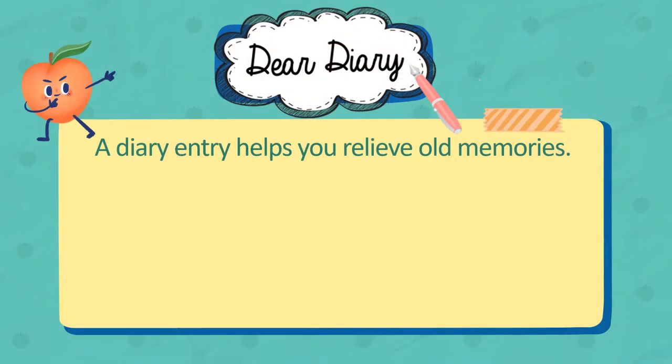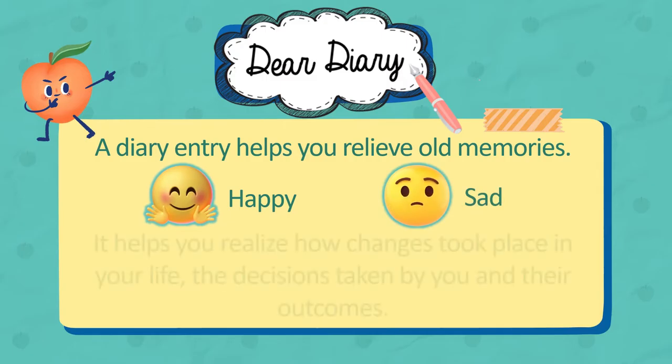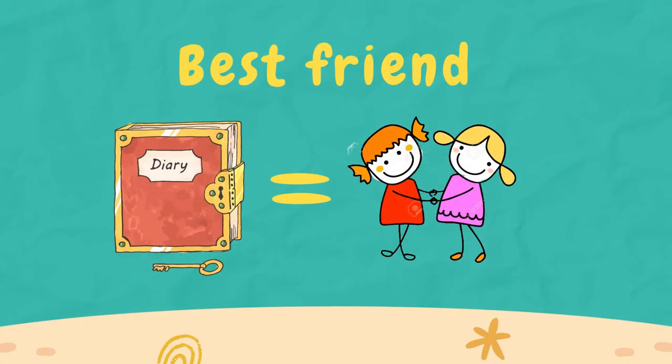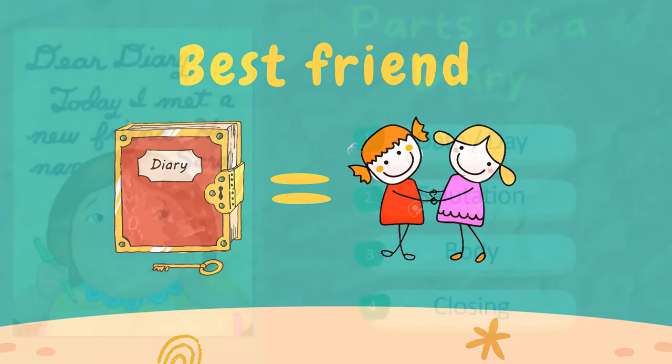A diary entry helps you relive old memories. It can be happy or sad. It helps you realize how changes took place in your life, the decisions taken by you, and their outcomes. It is like a friend with whom you can share your feelings and thoughts.